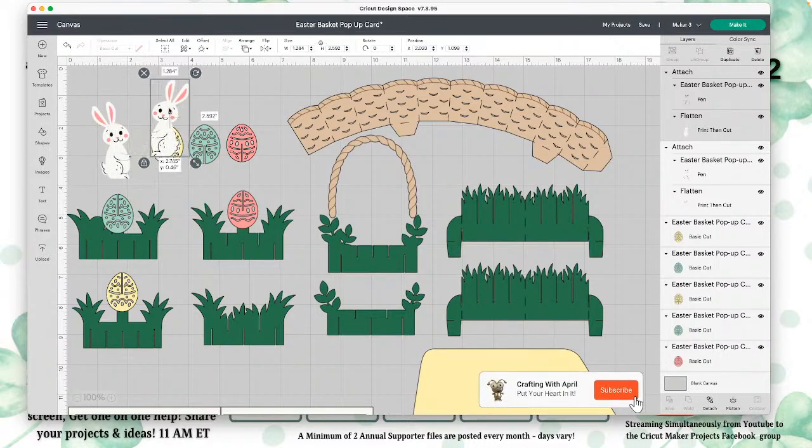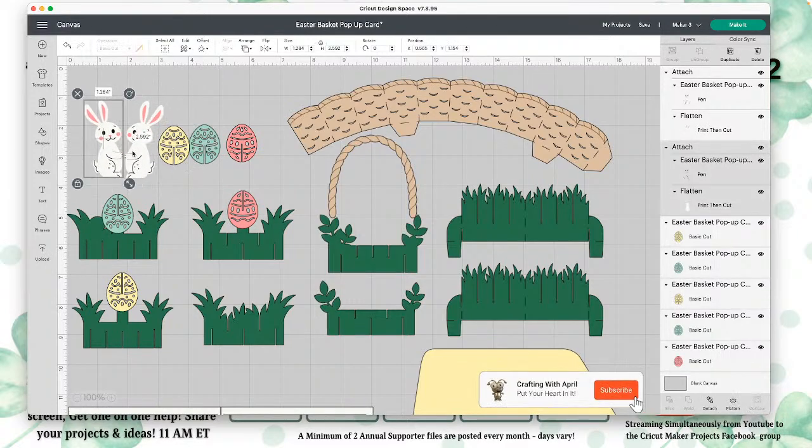That way when I flip him over after he's print and cut, I'll have two sides and the bunny will look the same on both sides. Okay? Instead of having that big pink blob at the back. Because I just wasn't too keen on that.